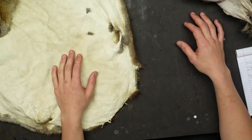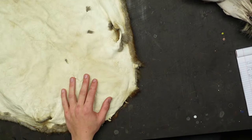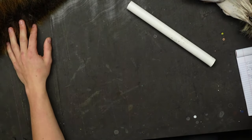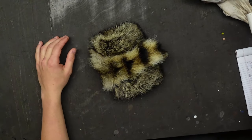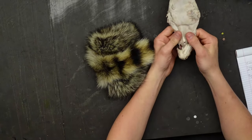So do that. If you don't have that, you can use a piece of PVC, and I'll show you how to do it. I got this guy that needs his face flushed. You have to hand flush the face because you're not going to get a machine in there between the eyes.